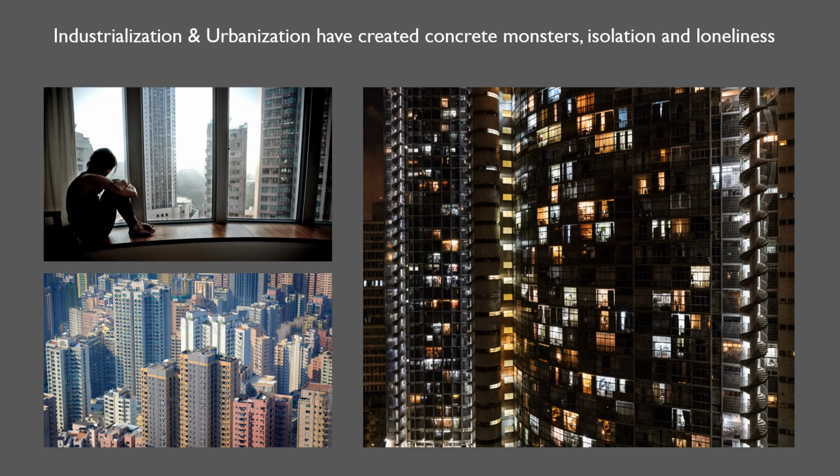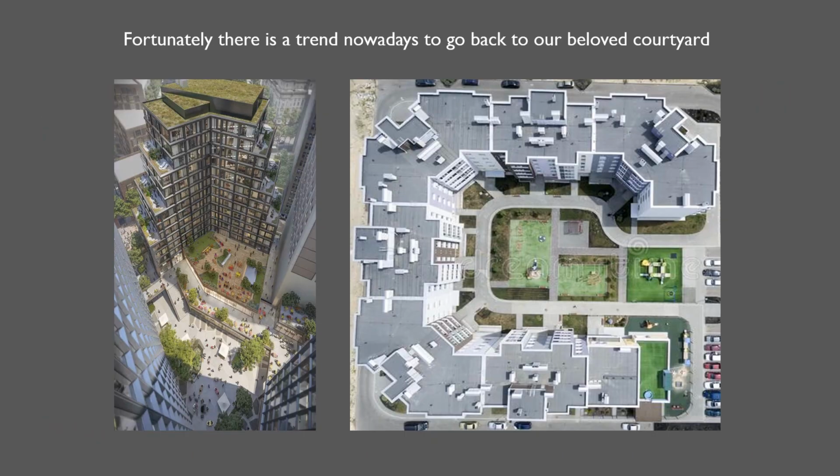Jump ahead 2,000 years. With industrialization and urbanization, there was a big shift in architecture towards building skyscrapers, and people became very isolated in their homes. This created loneliness. Fortunately, there is a trend nowadays to go back to our beloved courtyard design and go more green.